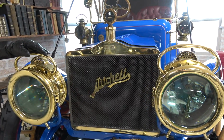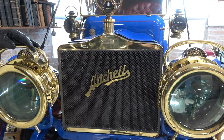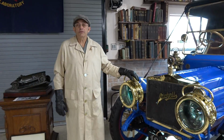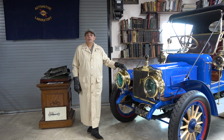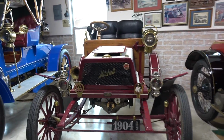It was in the bottom of the lake in 1906 for 6 months. And then, wow, we fixed it in 1990. And then we won an award at the Concours d'Elegance 2 weeks ago. And we drove it on a 1,400-mile vacation this year. From the bottom of a lake to a Concours award winner.